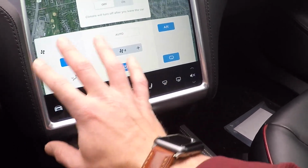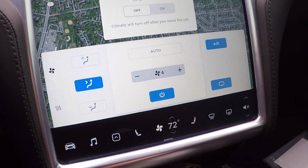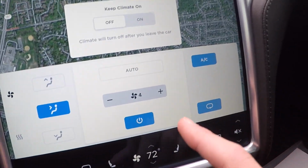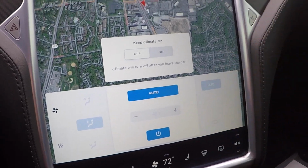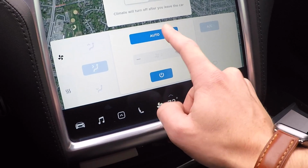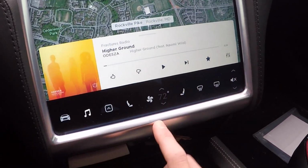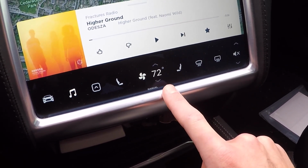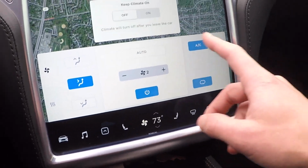If you tap the fan, you get more of the climate controls. So this is also set up a little bit differently. You still have the same basic buttons, very easy to use, very easy to see. You can set it to auto. This will automatically increase the fan speed and whatever based on the temperature that you have set. And then you obviously just have a power button, turn everything off. It grays out the temperature if you turn it off. If I tap a button, notice how it re-illuminates, and that just means that the AC is back on.